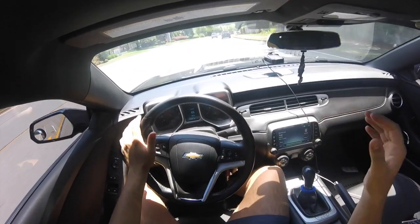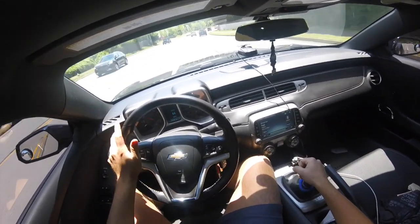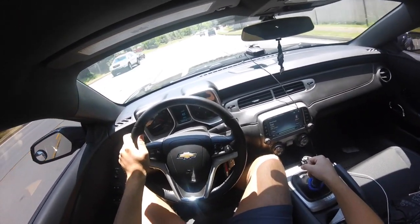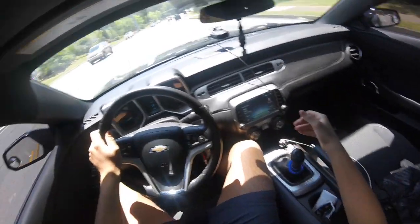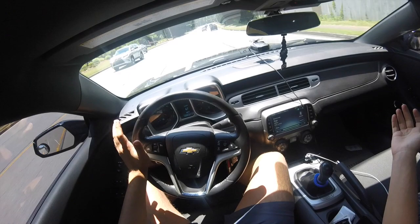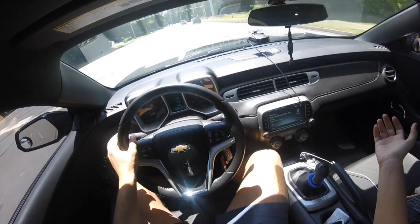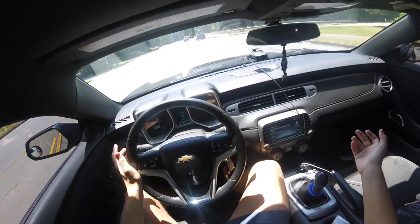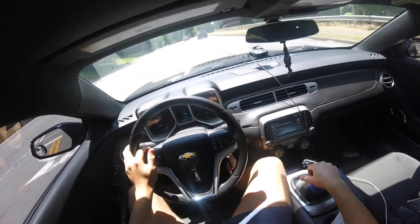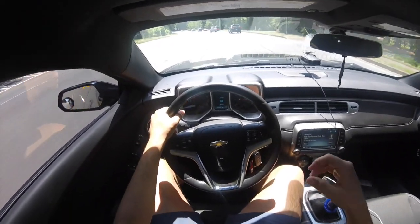So guys, we're doing some in-cabin sound with the secondary cat delete and the open valve NPP exhaust. So cruising around, 6th gear. I mean, you hear it, and if I press it a little, you'll hear it. There's gonna be drone on the highway. What do you expect? It's a pretty loud exhaust right now, so it's not gonna be subtle at all.